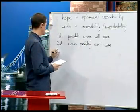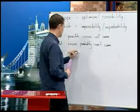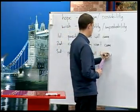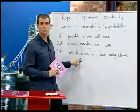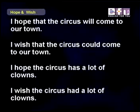The third sentence, now it's possible the circus will have a lot of clowns. The speaker wants to see many clowns, and it's possible the circus will have many clowns. But in the fourth sentence, the circus, again, it didn't. I wish the circus had a lot of clowns. The circus doesn't have many clowns.